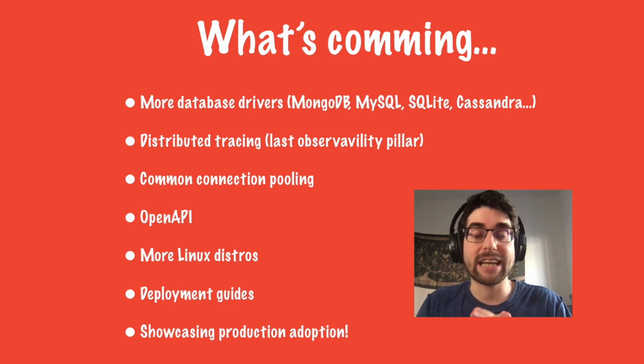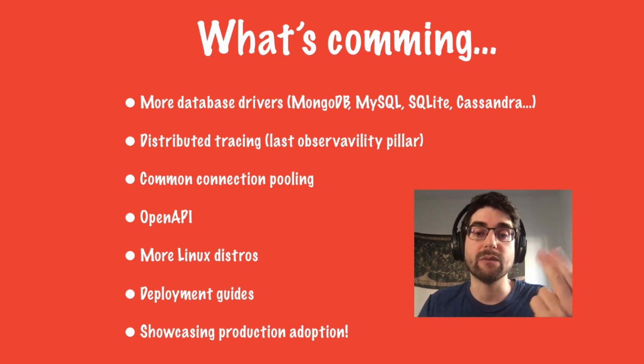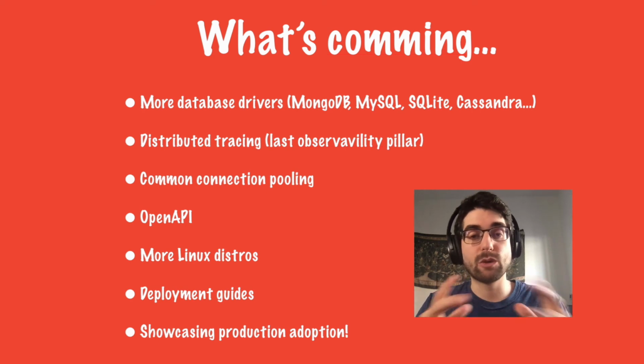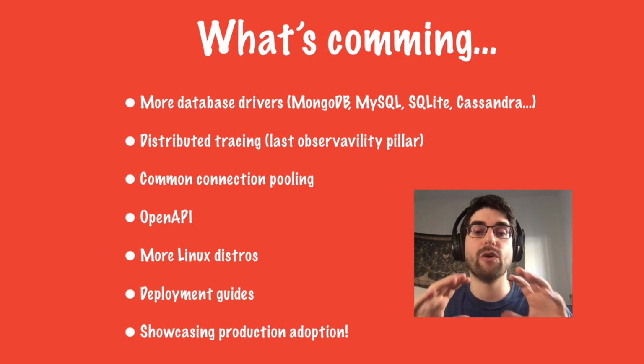Distributed tracing is kind of the missing leg. We have logging and we have metrics reporting. Now we need tracing, which completes the three pillars of observability, which is crucial, as I said, for a backend environment where you want to know what's going on in your server.